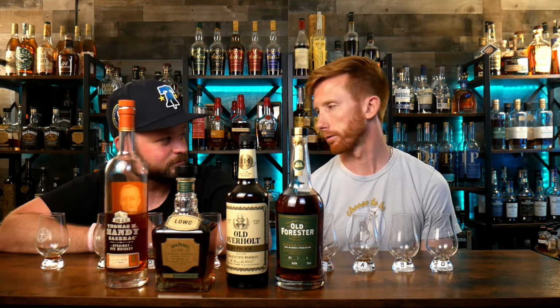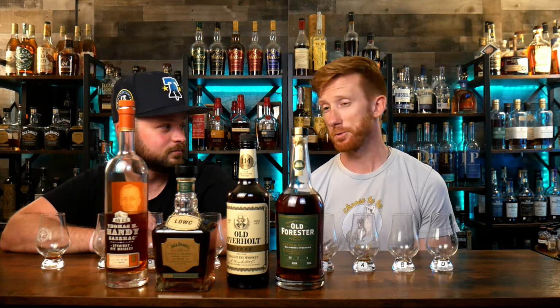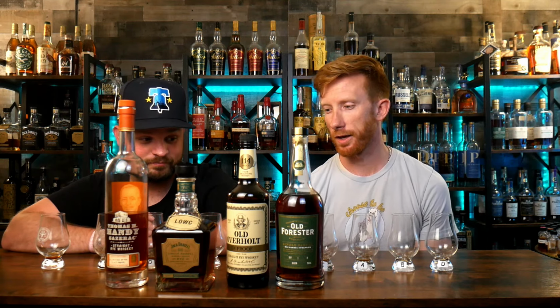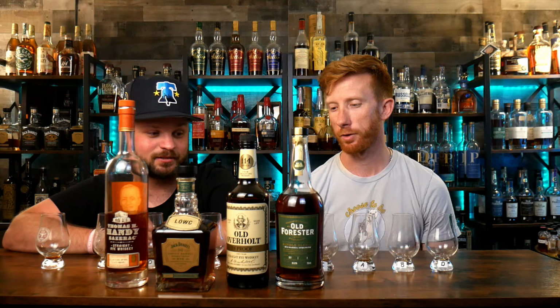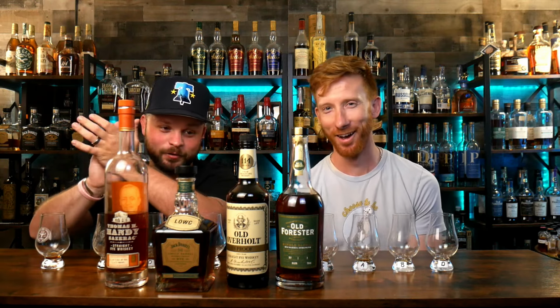Right. Okay. So I guess that just goes to show you that whatever the old Overholt 10-year cask strength rye, maybe it's more rye forward, who knows. Who knows? But before, I had these two flipped. Yeah, I had the Jack that won last time. So that just gives more credence to the fact that Jack is a real contender with the Handy. 100%. Wow! Congratulations, old Overholt. Let's give a round of applause to the old Overholt.